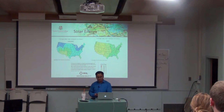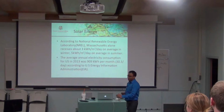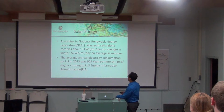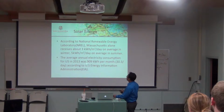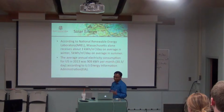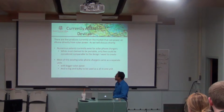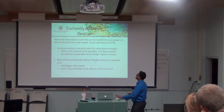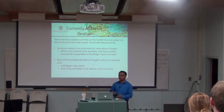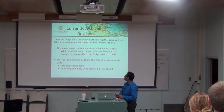So why am I talking about this? Because an average household in the United States uses about 900 kilowatt hours a month. Which means using our solar energy, we could fulfill the requirement of electricity that we consume on our daily basis. So now, if we could use a solar panel to charge our phone, to charge our devices, what do I need to do? At first, I need to find out if there are any devices already available in the market.